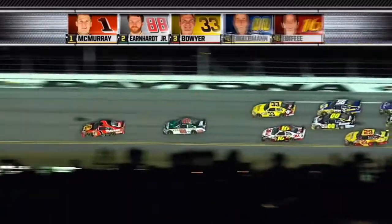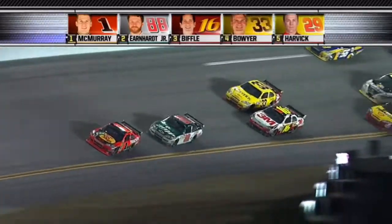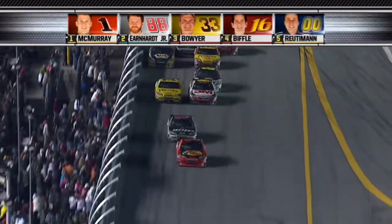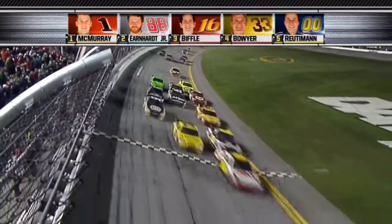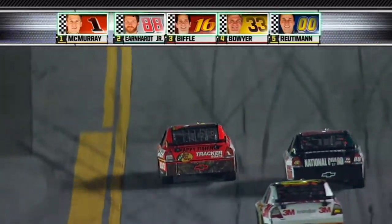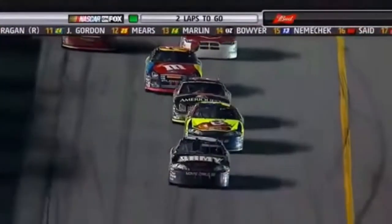Dale Earnhardt Jr. unbelievably has caught Jamie McMurray as they come to turn four. He'll have to go to the high side, though. McMurray will guard that line. Crash at the back, never mind. Green flag still out. Checkered flag in the air. The 52nd Daytona 500 to Jamie McMurray. Yes! Little Jamie, baby! Woo! Hook, line, and sinker. Yes, sir. If he's going to go.